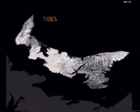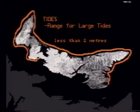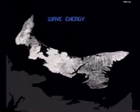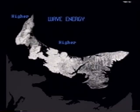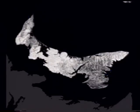stretch of coast. The coastline of Prince Edward Island is low-lying, with elevations exceeding 20 meters in only a few areas. The general configuration of the shoreline is dominated by the underlying geologic structure, while a detailed coastal morphology is a product of dynamic forces such as winds, waves, tides, currents, and sea ice.